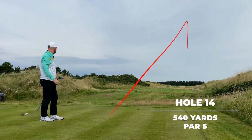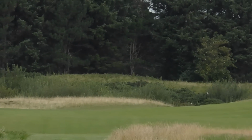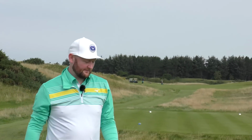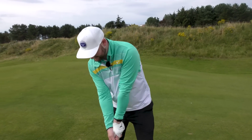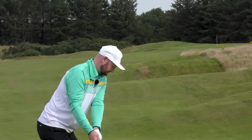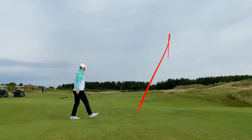A nice fade down the middle. Should finish just right side of the fairway. Yeah, bounding down the middle now. Definitely found a feeling with driver a little bit more this back nine. Right, slap bang down the centre. Got 220 up to the flag, so I'm gonna hit 4-iron. Just cut it against the wind a bit. Right on the stick.